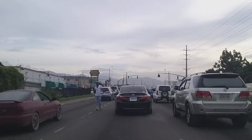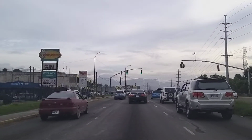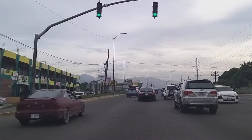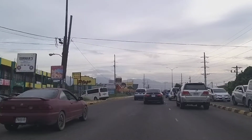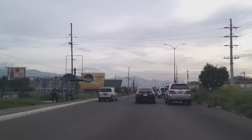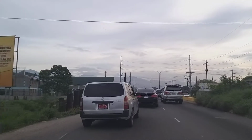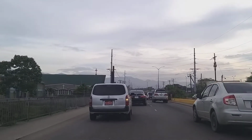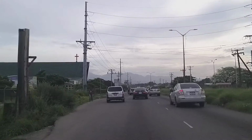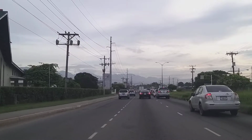Alright guys, and again, just a quick morning drive showing you some of the traffic from Mandela side to Washington Boulevard side. So passing the intersection of Patrick City. Yeah, so just showing you some of the traffic coming into Kingston on a Monday morning. Some mornings it's worse. It's not moving so bad right now, but it will be like this going straight down the boulevard onto Constant Spring Road, and then closer to Halfway Tree. So we're now approaching the Pembroke Hall intersection.